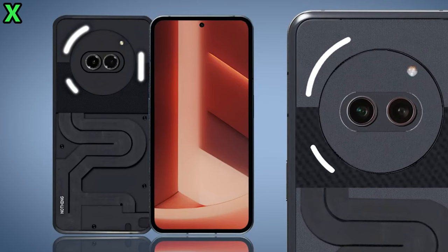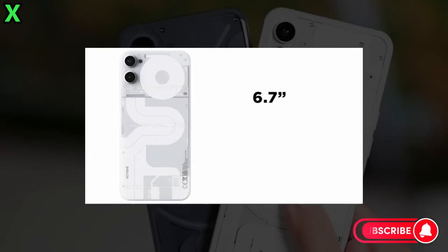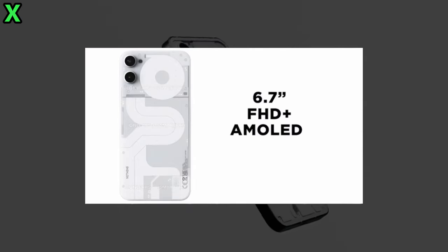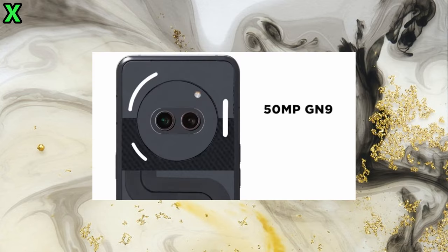What specs and features can we expect? Rumors point to a 6.7 inch, 120Hz, Full HD Plus display, the Glyph interface, Android 13 and dual 50-megapixel cameras. Processing should be handled by a Mediatek chip instead of Snapdragon to help reduce costs for the budget segment.